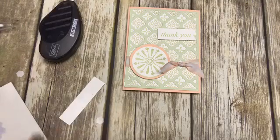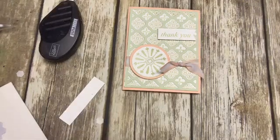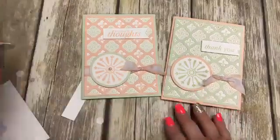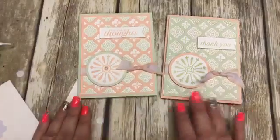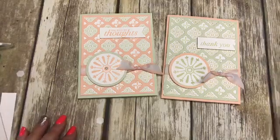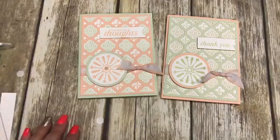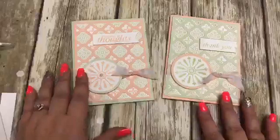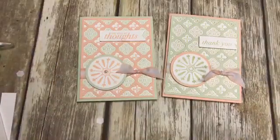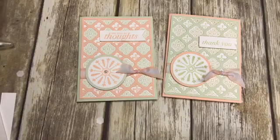If I can find my pearls. I know I had pearls here. But what I want to do before I show you that is show you the different variation by just changing out colors. Look how pretty. Same color scheme, completely, just different colors. Or different ways of using them with my card bases being changed and so on and so forth. So love it. Love the variation that you can get from that.